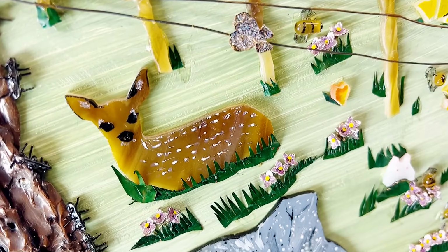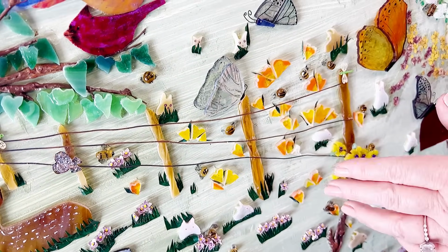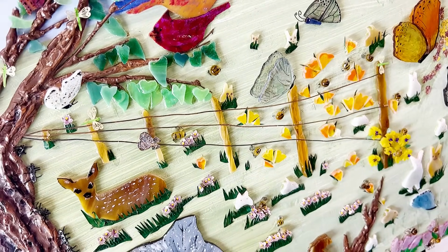And we have to have a little fence living at One Whimsical Lane. So I made this darling little fence out of glass and some metal. That was all I did.